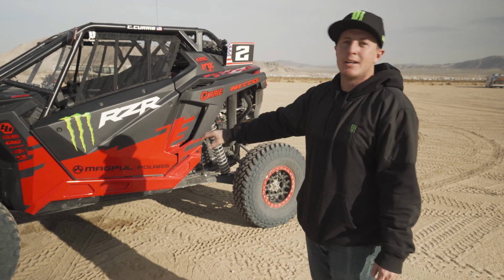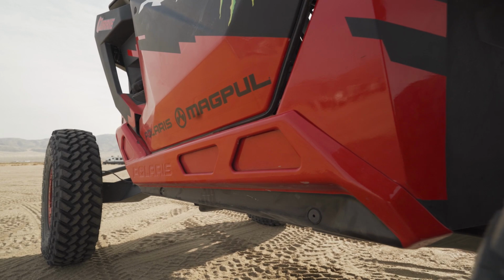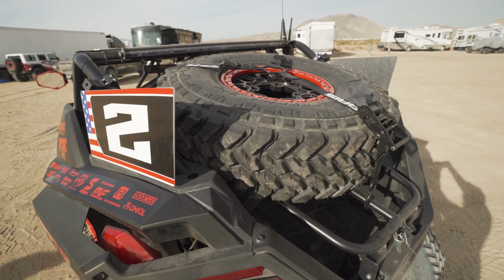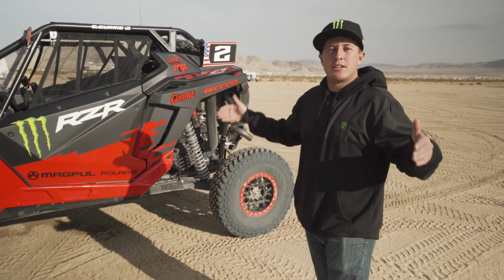So this has the RZR steel rock rails. It has the RZR front bumper. And then basically I do a spare tire carrier on the back. I carry 2 spare axles. This one we did, it's 72 inches wide.